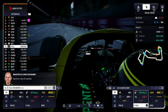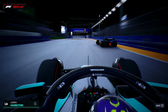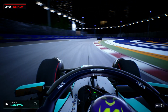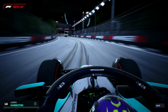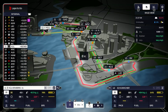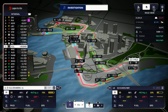Oh, yeah, well, just as I was saying, we have had a crash. Who has crashed? It looks like Lewis Hamilton. And is that one of the top 10 runners there? I think it is. That's a big hit. I think that was Stroll or Alonso there. It was Alonso, but no damage to Fernando's car.